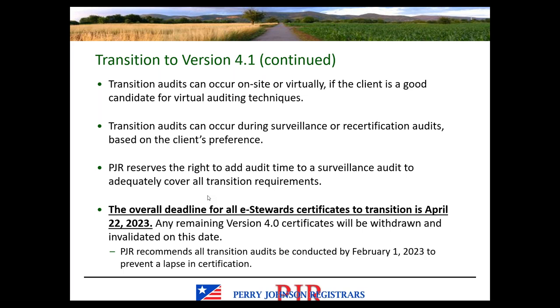The overall deadline to transition is April 22nd of 2023. So at that point, any remaining version 4.0 certificates will be withdrawn. You need to plan accordingly as you prepare to transition. PGR has an internal deadline recommendation of February 1st, 2023, in order to prevent a lapse in certification.